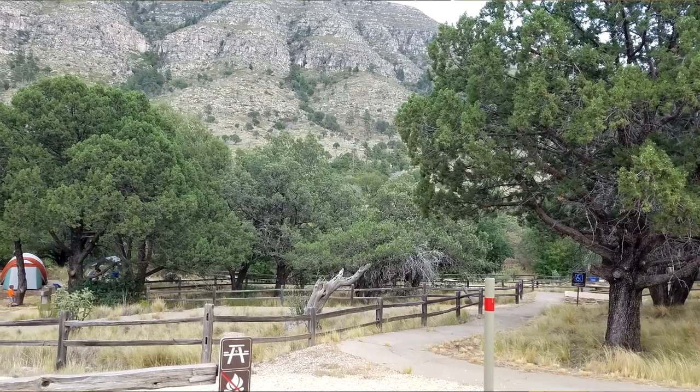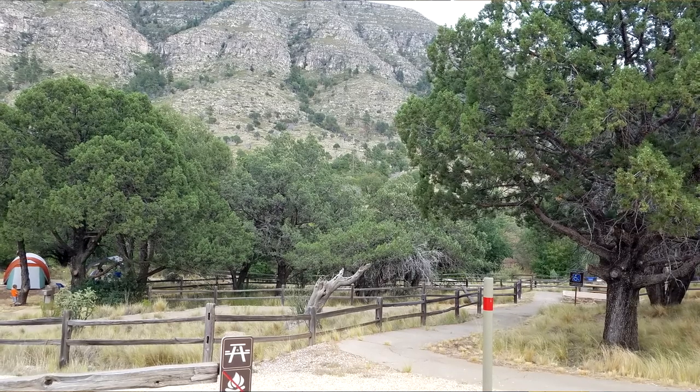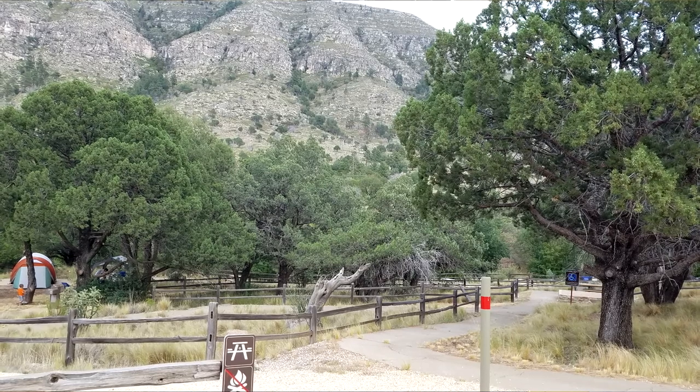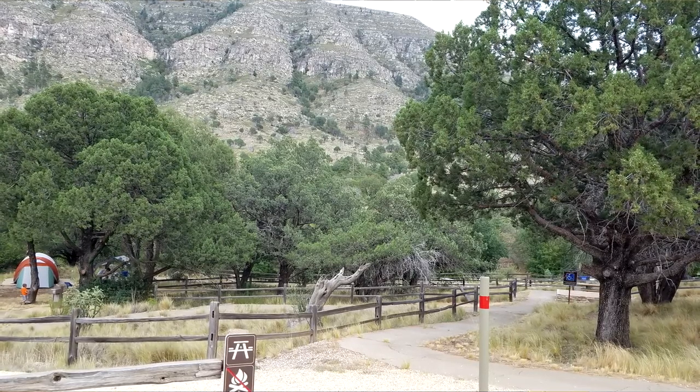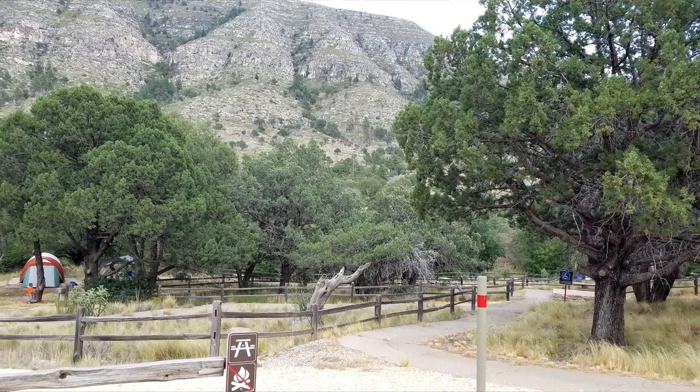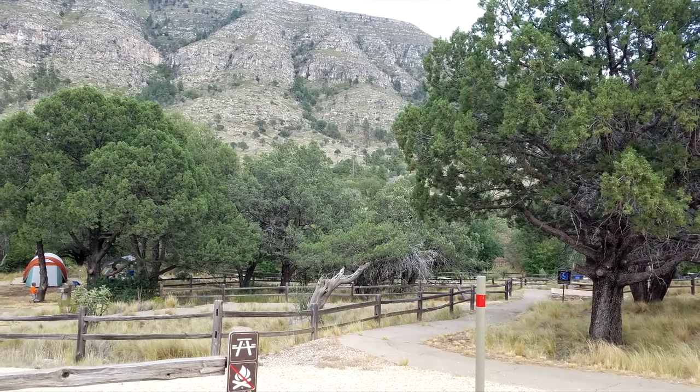So Dog Canyon, similar setup. It is a little bit higher elevation, a little more shielded from the elements and the wind that you may get at Pine Springs. You can have RVs, you can have tents there. This is definitely the least popular campground at the park, but I really enjoy Dog Canyon. It's just a little bit of a drive if you're only wanting to do Guadalupe Peak. Both Dog Canyon and Pine Springs are $15 a night right now. And they're still a pretty decent deal, especially being in the national park itself.